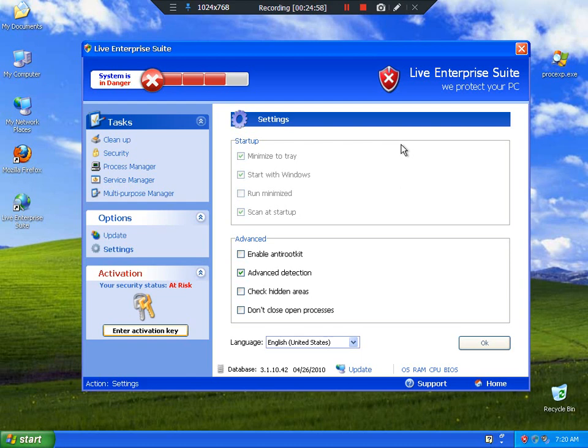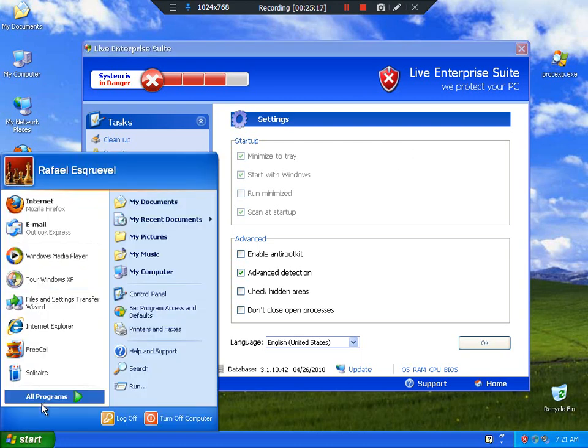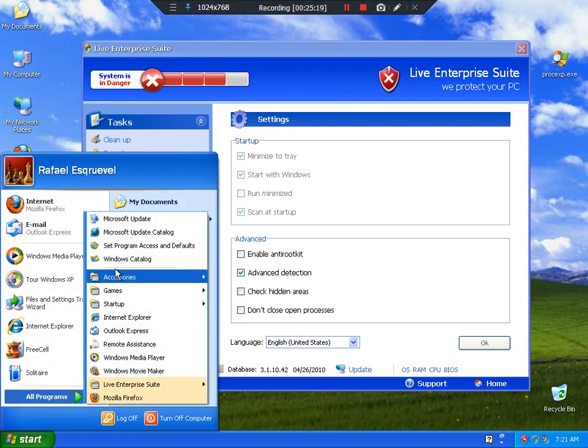I help users with reverse engineering. That's it. I'm going to deal with this fake alert from Google, so Live Enterprise is using Google to scare you that something is malicious. But it is malicious inside and outside.